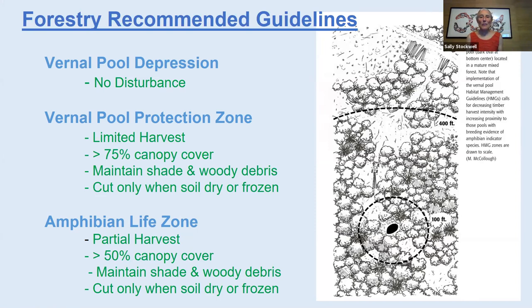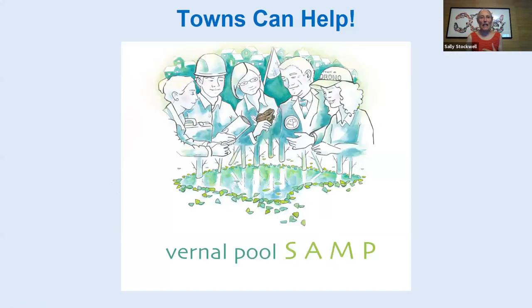Towns can also help. There's a new program that the state and the feds work together to create called the SAMP, the Area Management Plan.